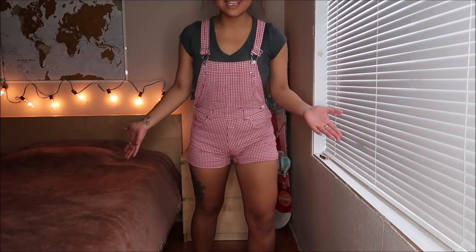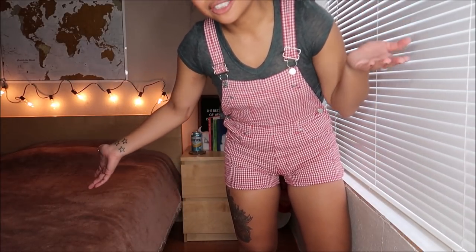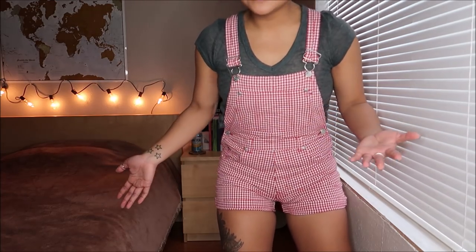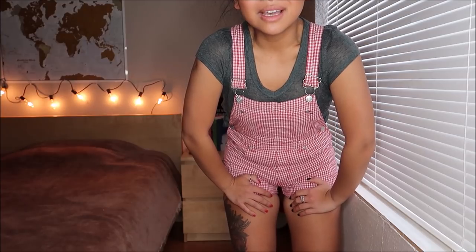Is it not cute though? Please enlighten me and tell me whether it's cute or not. What do you guys think? Because to be completely honest, now that I have it on and I'm trying it on, I like it, but I'm unsure. So comment down below, what do you think of my overalls?